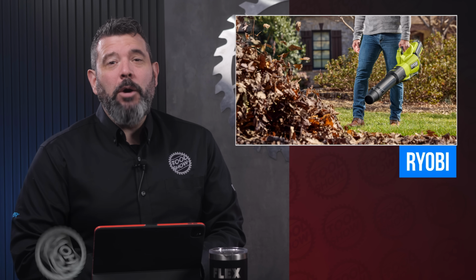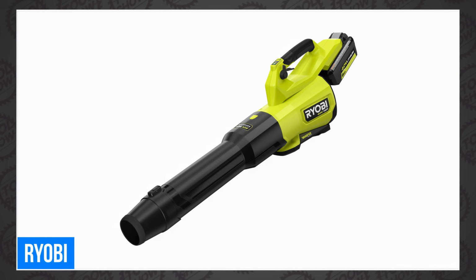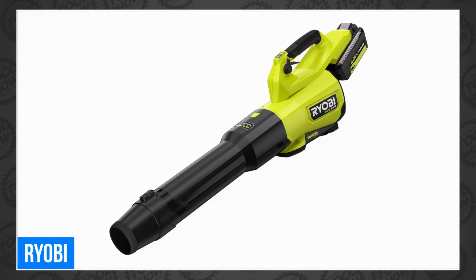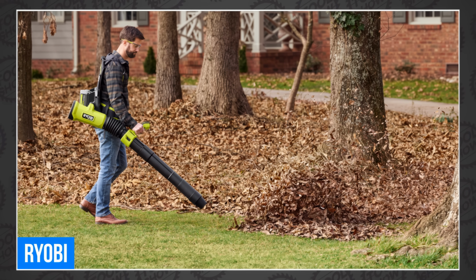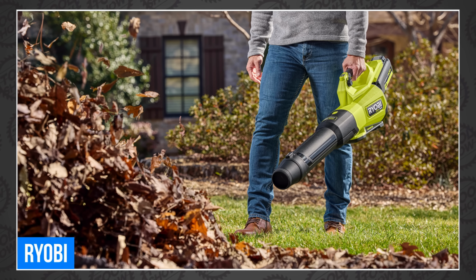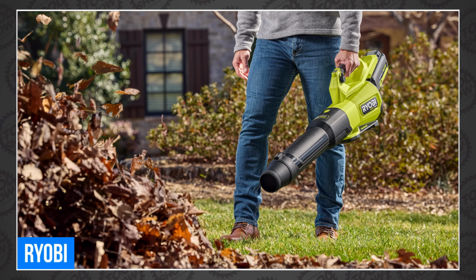Welcome back, tool fans. RYOBI just added 2 more tools to their 40-volt HP lineup, starting with this. That is the all-new RYOBI 40-volt HP brushless 800 CFM blower. They're comparing it to a 31cc gas blower, but it's 82% quieter. It'll also get up to 85 minutes of runtime with a single 8 amp hour battery, but presumably that won't be on the high setting.